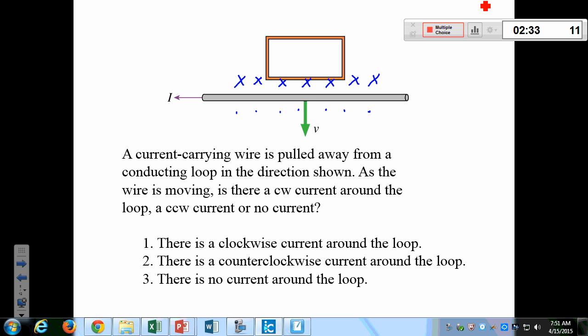Now, remember when we had these loops before, when we're talking about it in this way, let's say I had a north-south magnet like this, and I'm moving it in this direction, the magnetic field of this was in this direction, and so the magnetic field that was induced by this loop, where it's experiencing a decreasing flux, was going to be in the same direction as the magnetic field due to the permanent magnet. We have a similar situation here, but we're not dealing with a permanent magnet. We have this magnetic field generated by this current wire. So at the point of the loop, what is the direction of the magnetic field? Into the page or out of the page?